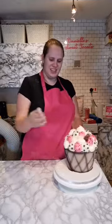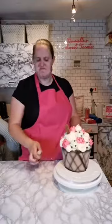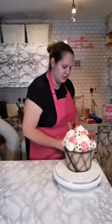Looks delicious. Looks yummy. Thank you. Looks amazing. How realistic is that ice cream compared to if I did it from buttercream? Buttercream's not shiny, and using sugar paste, it looks more real with this. Granted, I could have done bigger blobs wider and then shaped that, and it might have looked a bit better, but I like all the little bits. Looks like there's more ice cream.